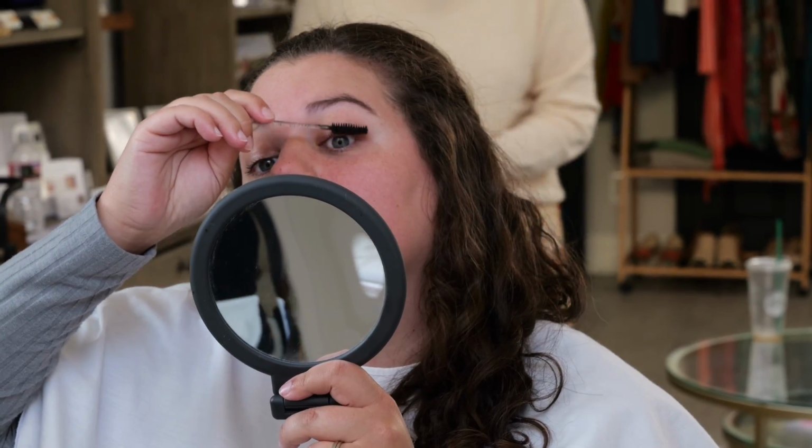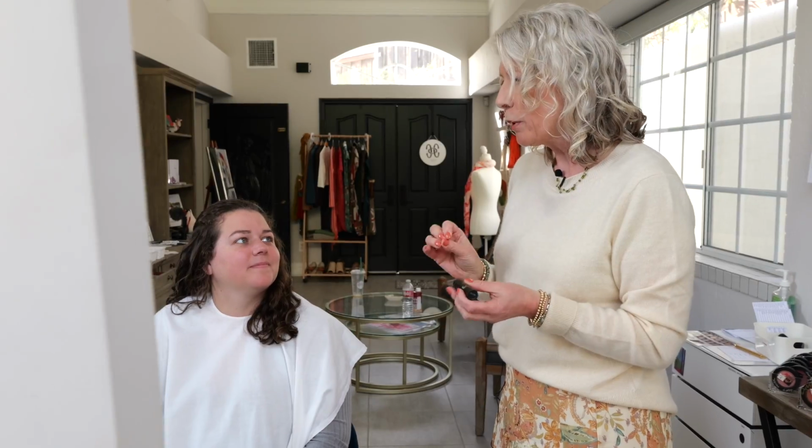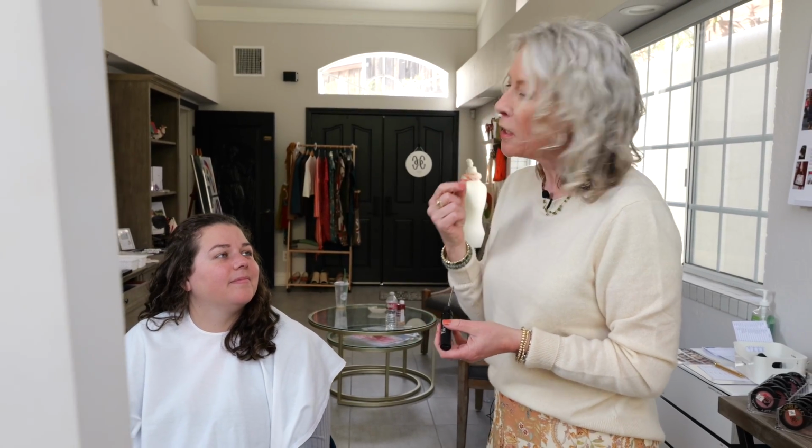This is honestly quite shocking for a lot of people, but remember, black is very firmly in the winter palette. And when you put it on your face or around your face and you're not a winter, it can have a really intense look.